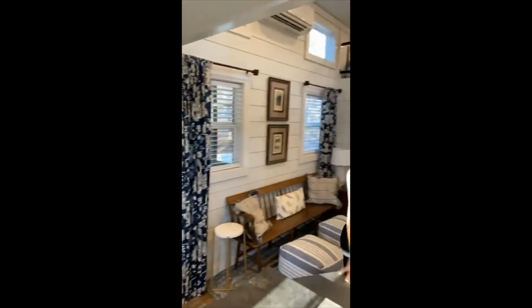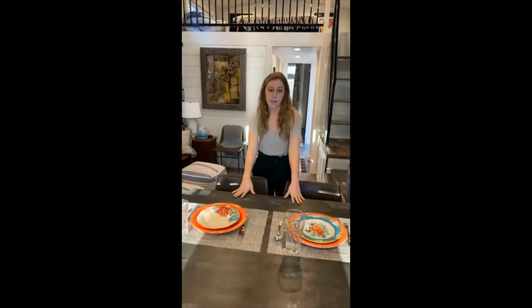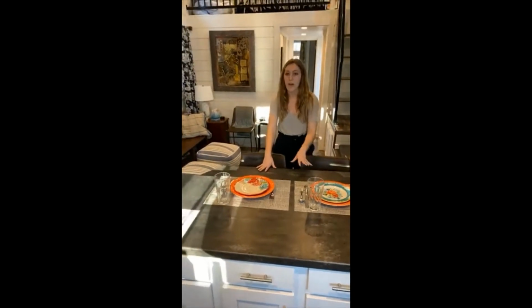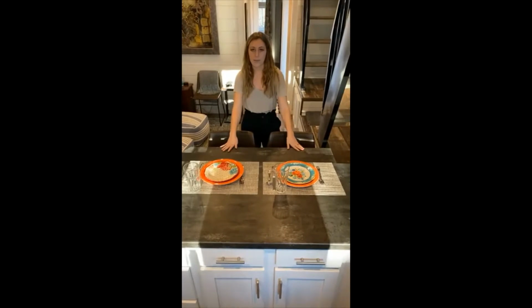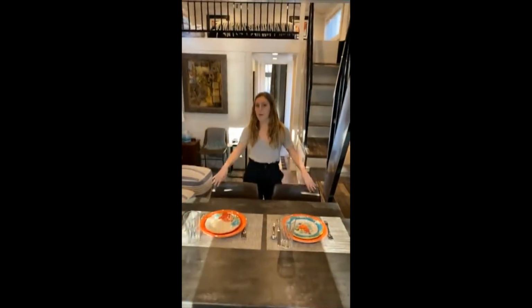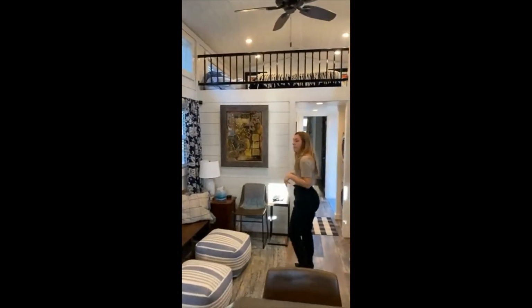And then we also have the little bar eating area. Not a lot of our tiny homes come with these. Most do, but not all of them. So this is a really nice feature. And these are mica countertops. And we've got our 2 bar stools here. And then pan over to the living room.